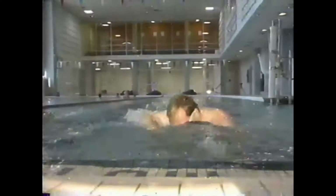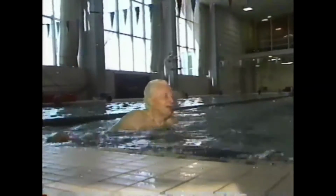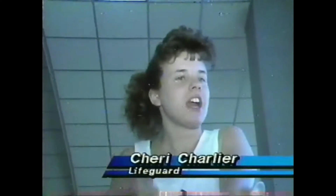Ivan says he likes to switch off between the breaststroke and the backstroke. Says he has just one speed, very slow. Come on, Ivan. He has such an outgoing personality, too, that everybody knows him, and I think by being so friendly and swimming every day, that's what helps keep him in good health, in good shape.